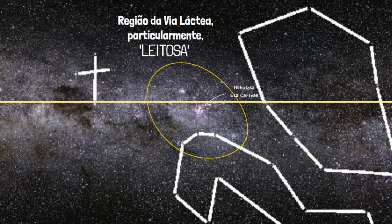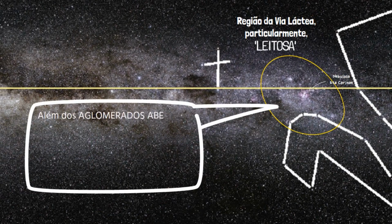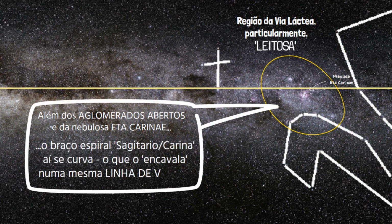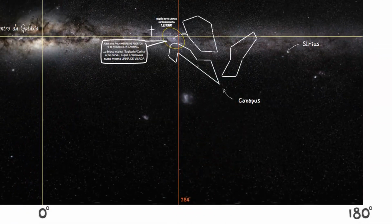spiral arm. As we move away from the Sun, the curvature of this spiral arm causes its stars to overlap over those that preceded it. The meaning of tangent is easier to understand when the representation of the Milky Way is shown from above.